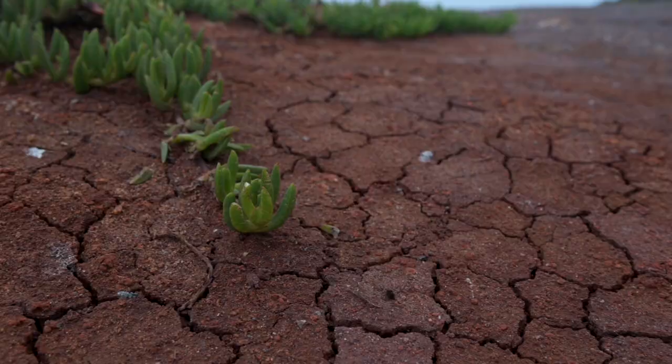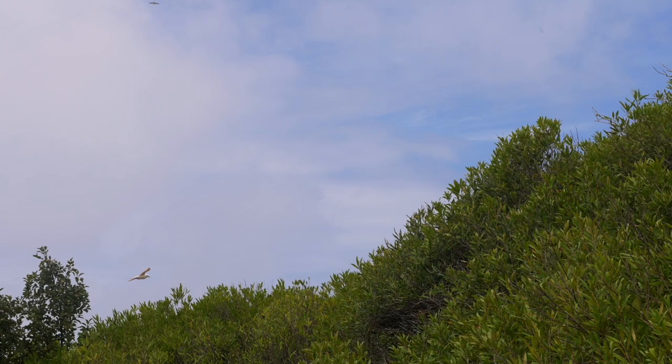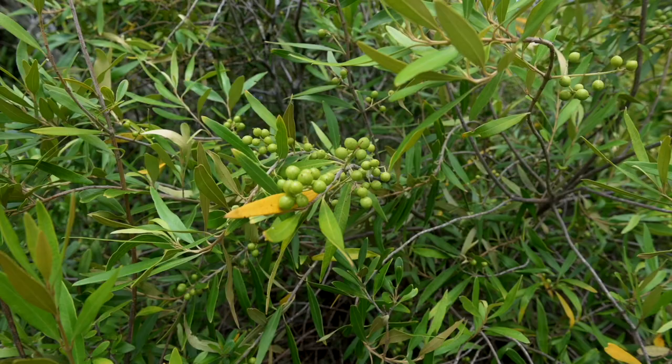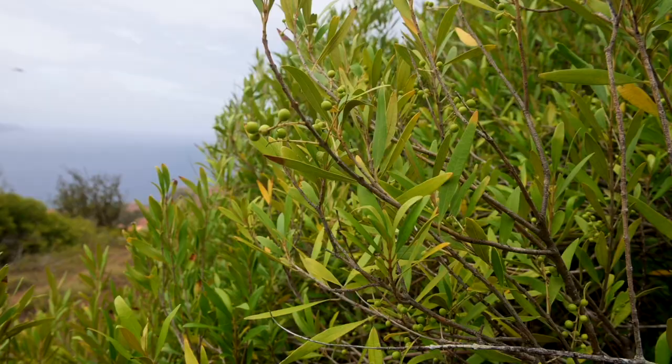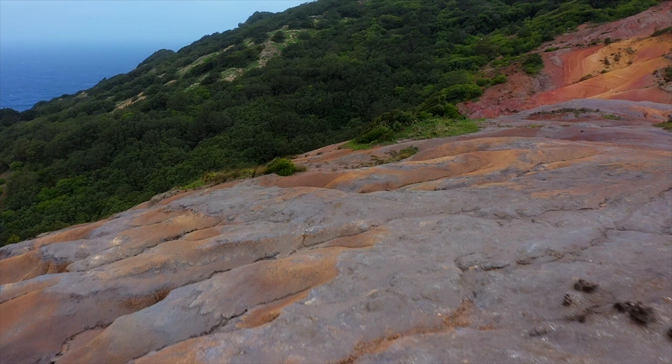And they've attempted to have native vegetation recover. But really, the vegetation here is mostly driven by African olive, which is a bugger of a plant, which produces huge amounts of fruits that both germinate underneath the plant and are picked up by all the frugivorous birds, the fruit-eating birds, and transported elsewhere. So it's everywhere on the island.